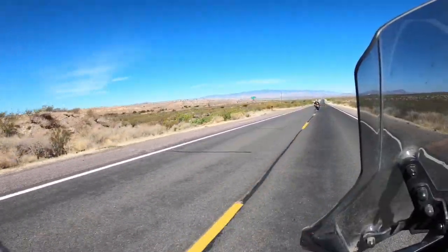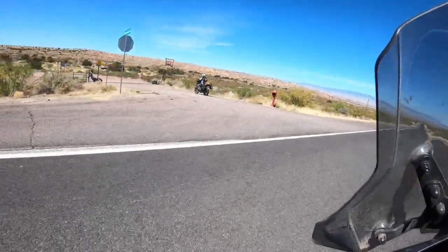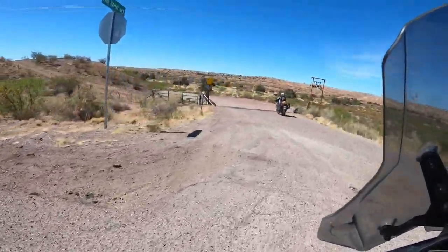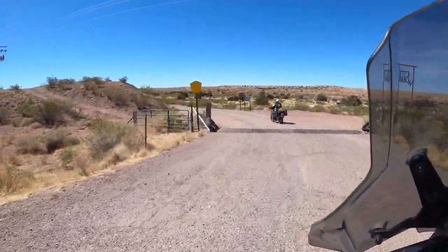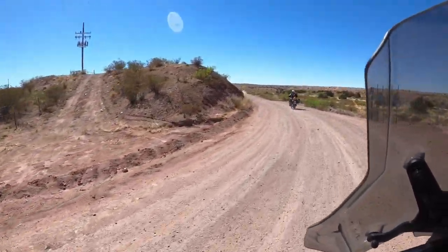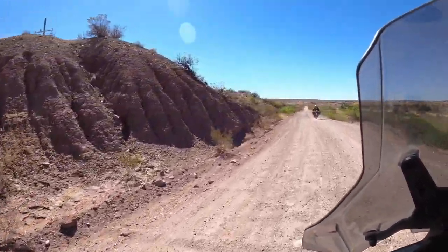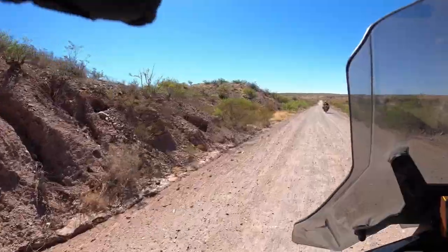After you do a little bit of slabbing on 380, you venture off and get onto A153. This is where the fun began. I guess you could call it fun for us on this glorious day. As we turned onto the road, the first thing we realized was the road was very washboarded out, and it was not going to be a very comfortable ride.